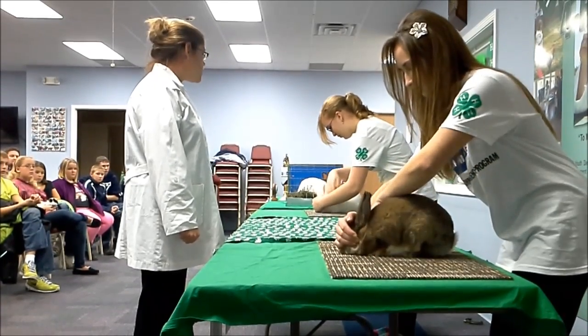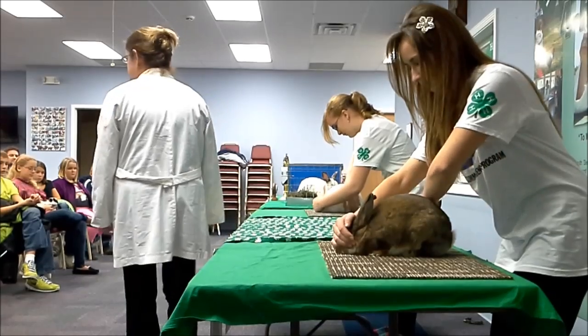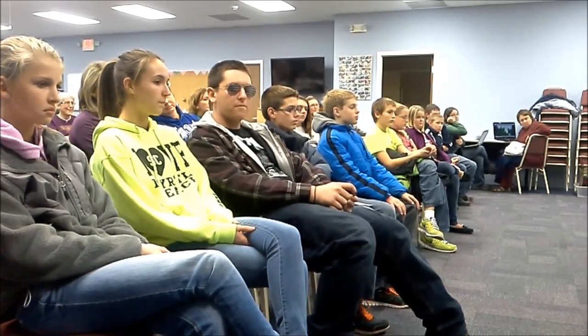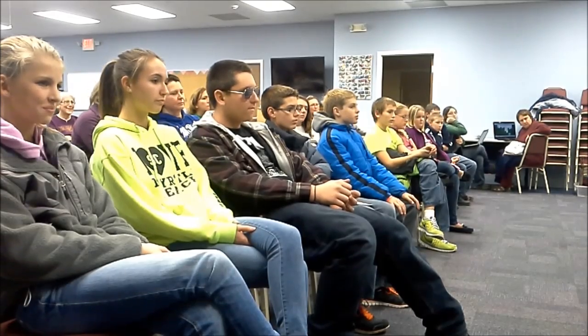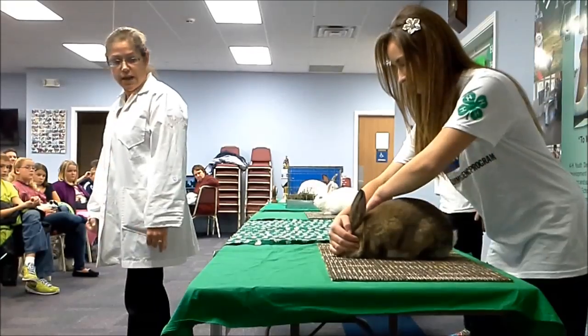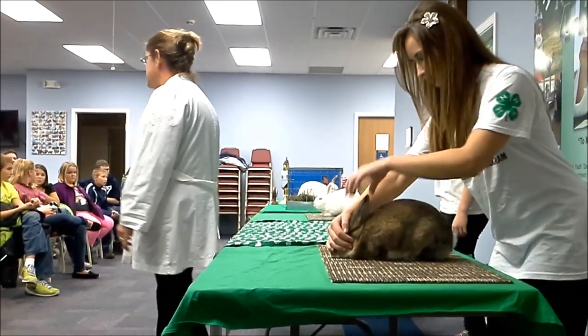At this point, what they're doing is they're posing their rabbits. And during the pose phase, each breed has a different way in which they're posed. And it really depends on the type of rabbit.